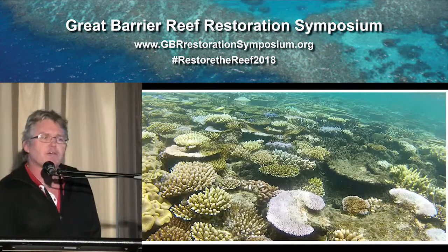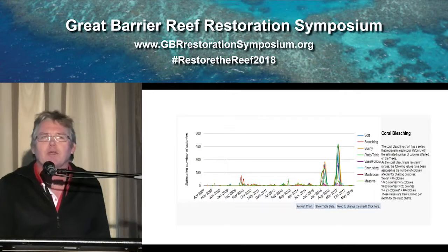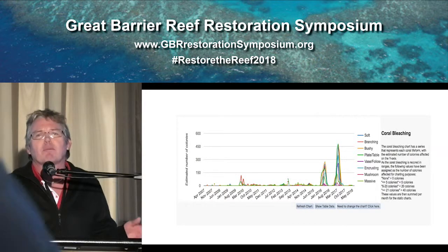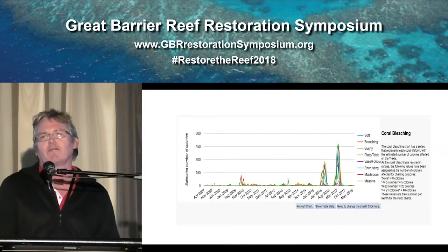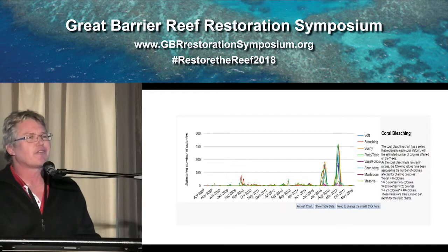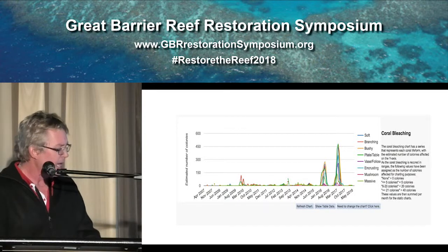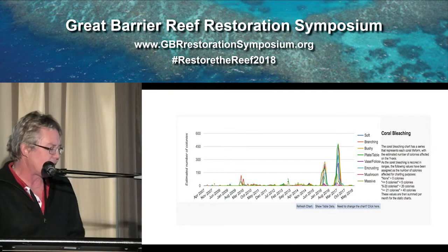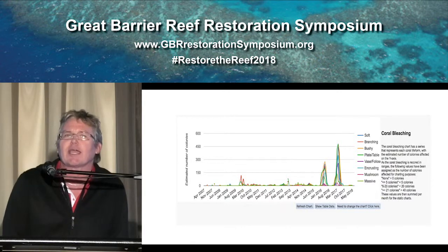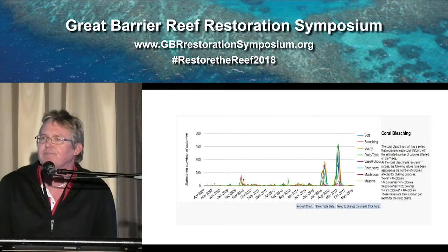In terms of history of bleaching at Moore Reef, at Reef Magic Cruises Marine World site, this graph here represents the weekly contribution to the Great Barrier Reef Marine Park Authority's Island Reef Monitoring Program. This program initiated in 2007, and it does show we have bleaching most years, but what it really showcases is those big mass bleaching events of 2016 and 2017.